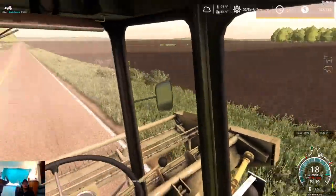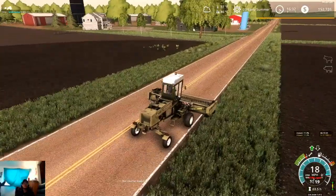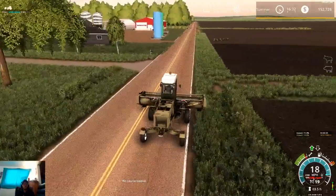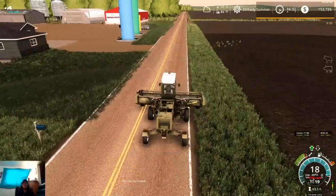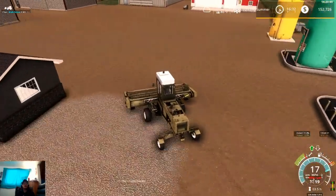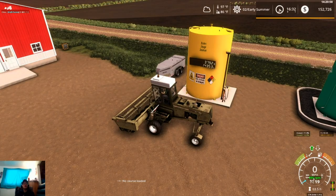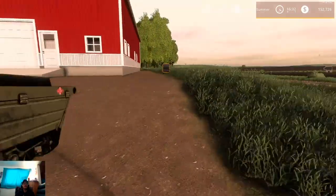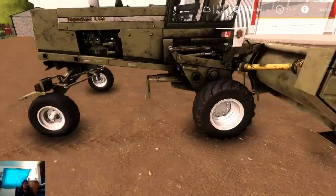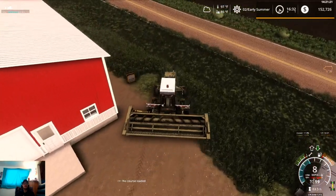Alright. There's our farm finally. So let's pull on into here. I still haven't gotten these silo things fixed, so alright. Let me see here. Can I actually move this? No, I cannot. So that's kind of unfortunate because that thing's gonna be kind of in the dumbest spot ever to get into. But let's try it anyways here, I guess.